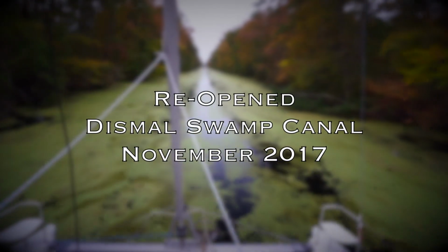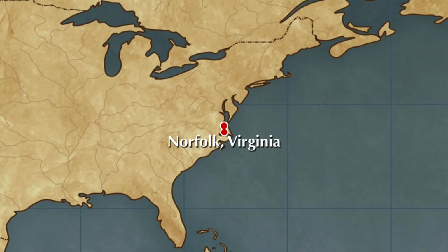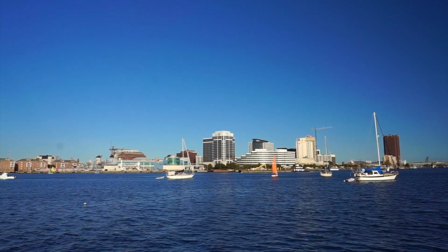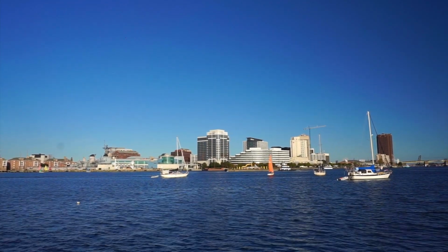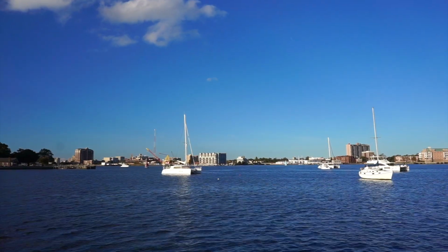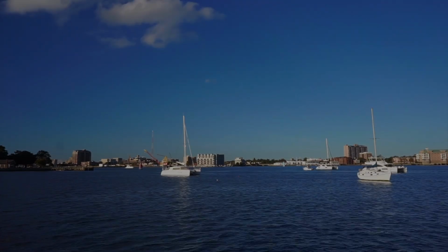Today we'll be going on a Dismal Swamp Canal adventure from Norfolk, Virginia to Elizabeth City, North Carolina. Our journey starts at the busy mile marker 0 anchorage. This is the official start of the Intercoastal Waterway, where boats begin their southbound sun-chasing journeys.